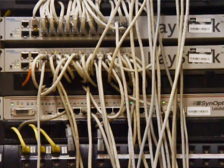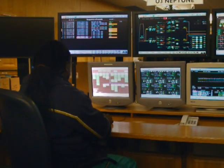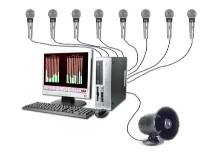The information for each microphone is processed continuously and is presented to the operator in the form of a bar chart on a separate display in the control room. Normal conditions are indicated by green columns. An alarm is received when one of the microphones picks up a higher noise level, and this is displayed on the screen as an orange column. An audible alarm is also sounded to draw the operator's attention to the problem.